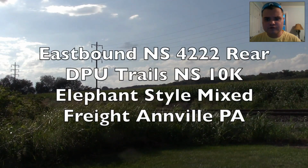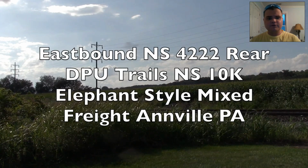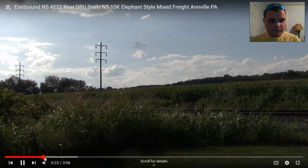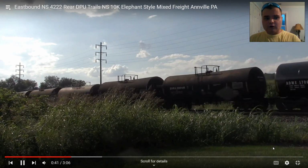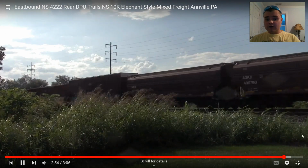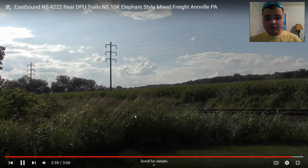Eastbound NS4222 rear DPU trails NS10K Elford style mixed freight, Anvil, PA. Okay, so I got to see NS10K with NS4222 rear DPU trailing. And there they come. And here it is. And look what's on the end. It's NS4222 rear DPU trailing. Okay, next one.